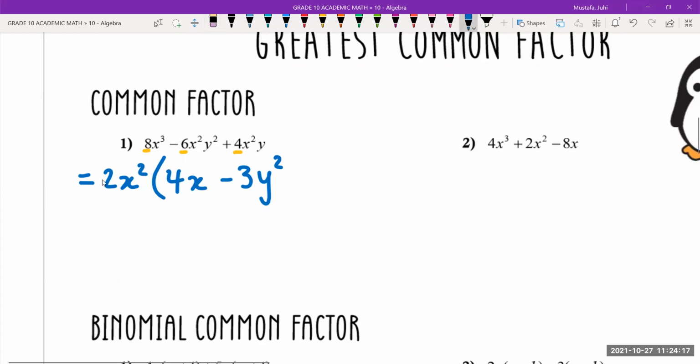Okay, let's keep going. 2 times what number over here is going to give me a positive 4, right? Positive 2, good. X squared times what number here will give me an x squared? Just a 1, we don't need to write that down. And then 1 times what number here will give me a y? Just a y. And that ends up being our final answer.